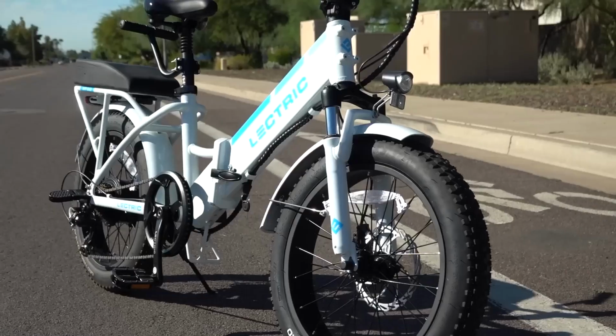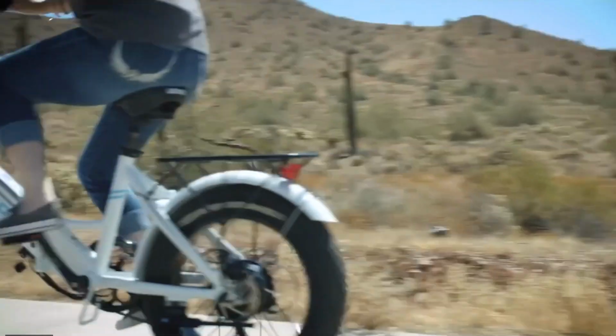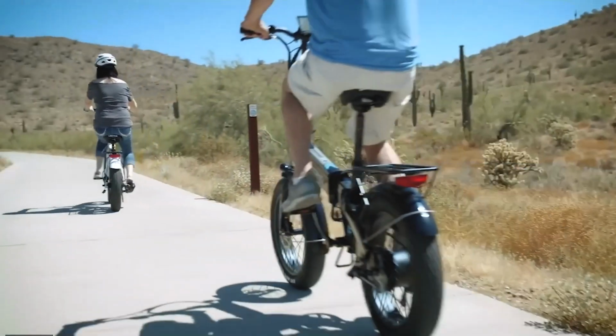With its ergonomic design and adjustable components, including handlebars and seat, it ensures a comfortable and customizable riding experience for riders of all sizes and preferences.